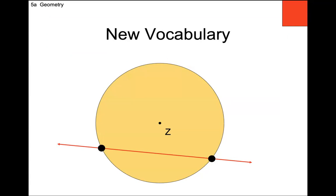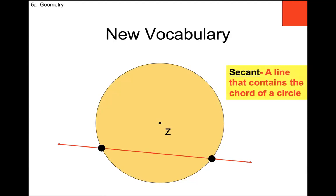So it's not a segment, it's a line, and it gets a special name. I'll just go ahead and give this one to you. This is called a secant, S-E-C-A-N-T. So a secant is a line that contains the chord of a circle. Secant is a Latin word, it means to cut, and that kind of makes sense given the shape. All right, so that's a secant. It turns out in this chapter, boy, will we be using secants. Starting tomorrow, you're going to start to see secants, and we get lots of shapes with circles that use secants.